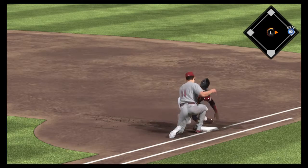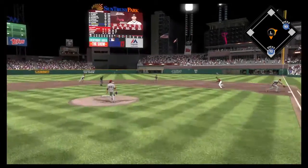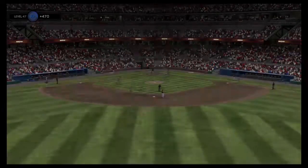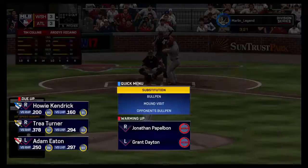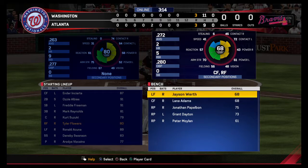Now a move over to first. Ready with another two-strike offering. Hit out towards second. Gloved by Murphy. The tag, and he is out. Back to first. It's a double play. Ready for another chance? Howie Kendrick, 0 for 1 for him here in this one. Third baseman, Howie Kendrick.